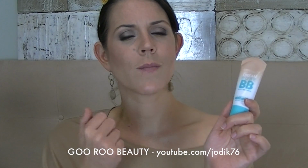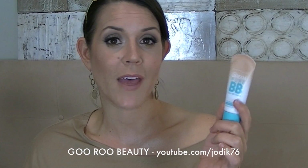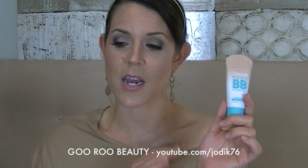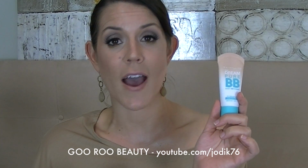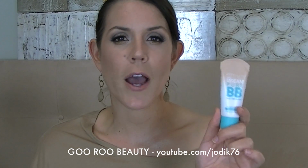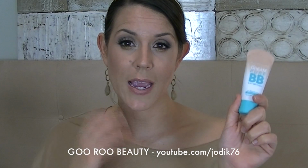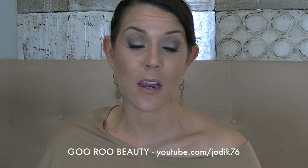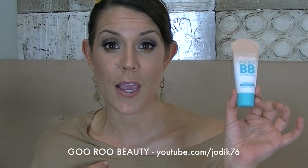When I blended it into my hand, it did remind me of my Holy Grail BB cream. That's not really a BB cream, but the Garnier Miracle BB cream that is made for oily combination skin. I love that product. It's a very close dupe to the Chanel Vitalumiere Aqua, and this one reminded me of that. Very, very smooth and easy to blend in to get a really nice smooth finish. So looking forward to seeing how that goes on my skin. 3 shades available, light, medium, dark I think it is, and I picked up the medium.